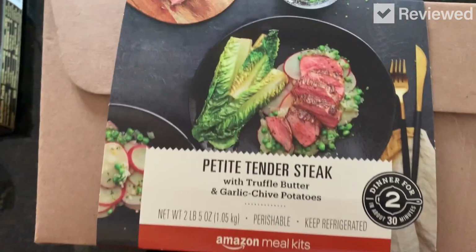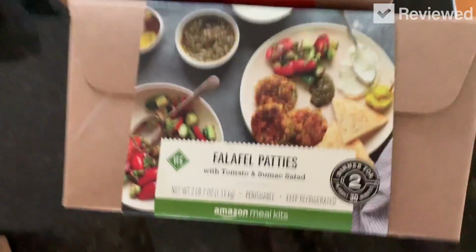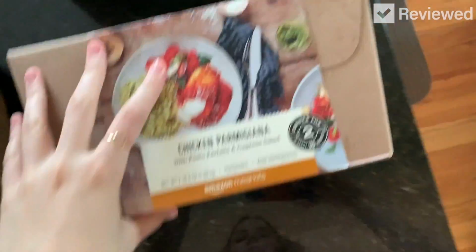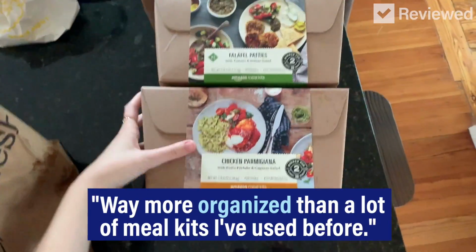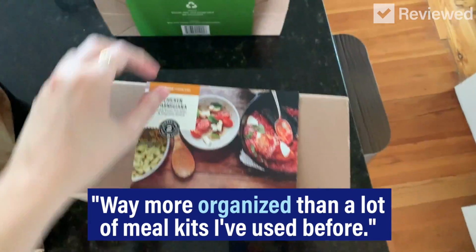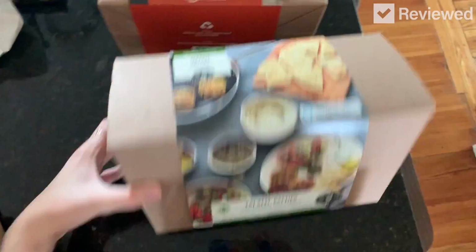I forgot what I ordered. We have petite tender steak and we got some falafel patties. Has some chicken parmesan. So this is way more organized than a lot of meal kits I've used before. And it seems like most of the packaging is biodegradable, which is exciting.